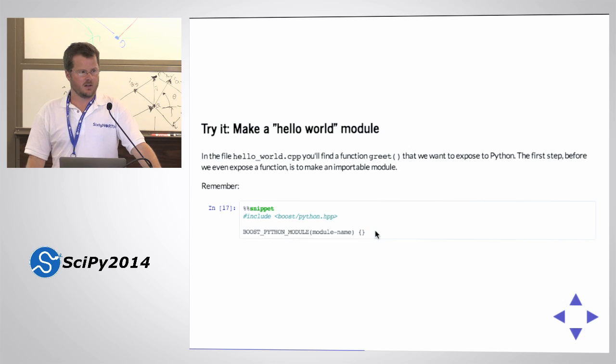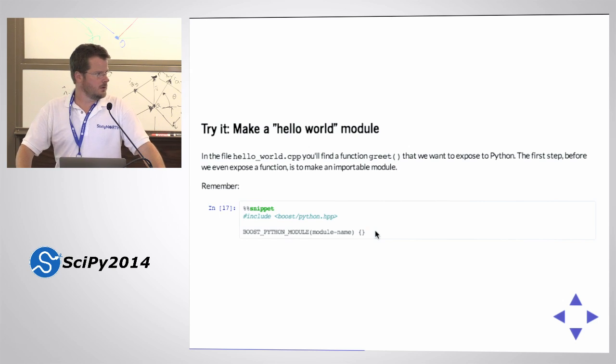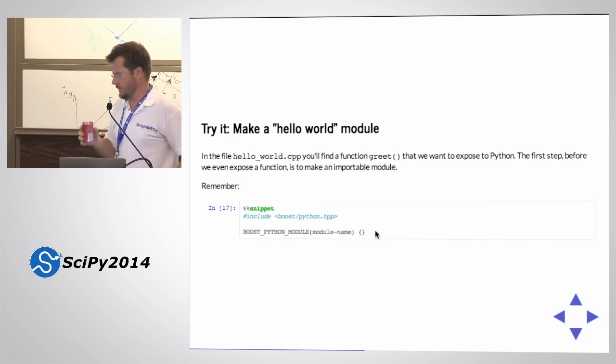Does everybody have that file, helloworld.cpp? It's in the workshop directory. Okay, take a few minutes and try it out, and we'll regroup in a couple seconds.